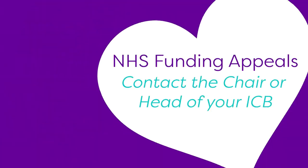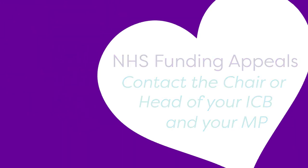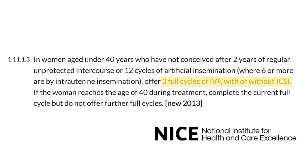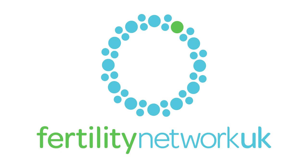That's perfectly possible. If your application for fertility funding is rejected, you can appeal. Contact the chair of the head of the commissioning group of your local CCG. You may want to write to your MP about how your CCG is failing to meet its obligations to the 2013 guidelines. So don't accept that you won't receive funding. There is lots of more information about this, and the letter templates to appeal against funding rejection on the website for the Fertility Network UK, the national fertility charity.